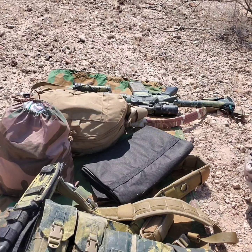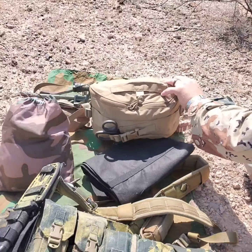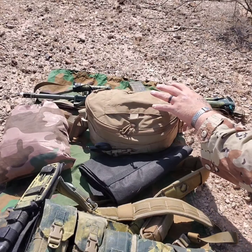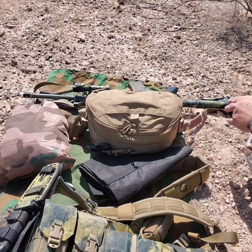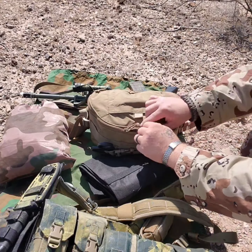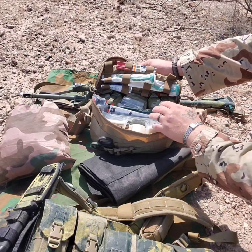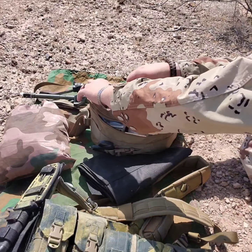I have two different types. This is the group trauma kit. This is the NAR Tactical Rapid Deployment Kit. I think that's the right acronym. I did a video over it. It's just got all the trauma kit you need: compressed gauze, tape, decompression needles, tourniquets, SAM splints, chest seals, etc. EMT shears right on the outside.